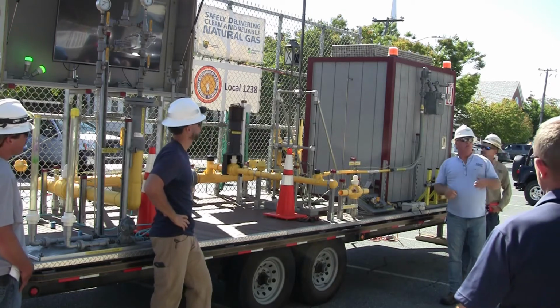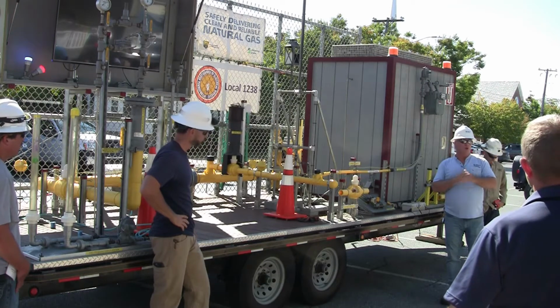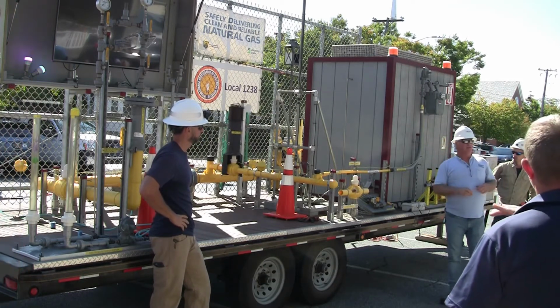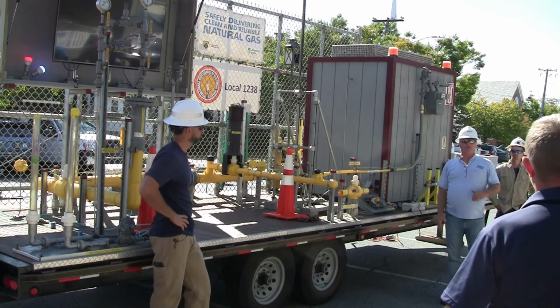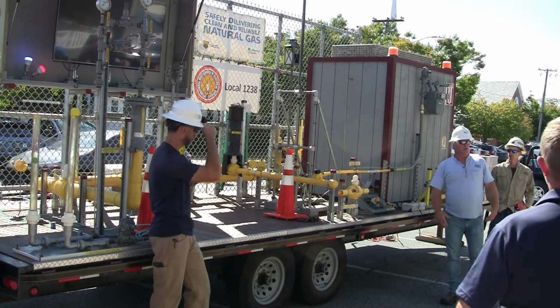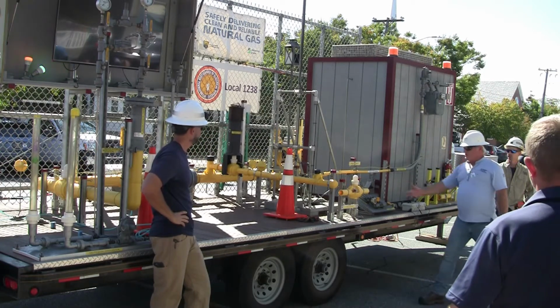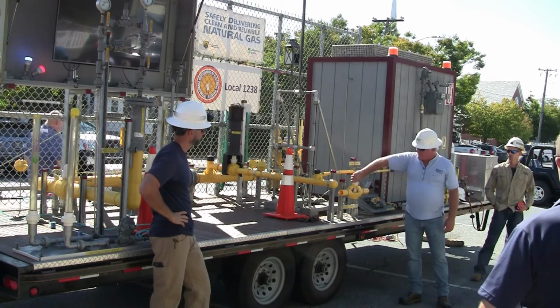We have an engineer back at the shop, Laszlo, we call him Laz. He took pieces and parts from each division in our company, and they went ahead and built this nice little display so everybody can get an idea what we do. So this is just a cutout of a valve. It's an actual full port valve.